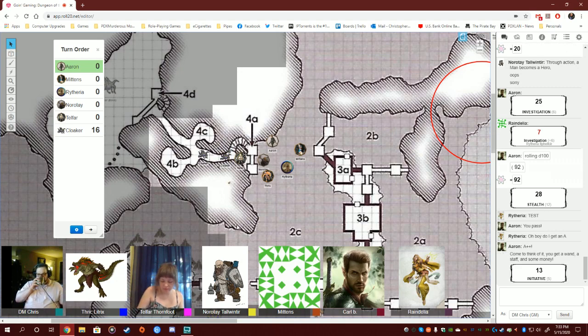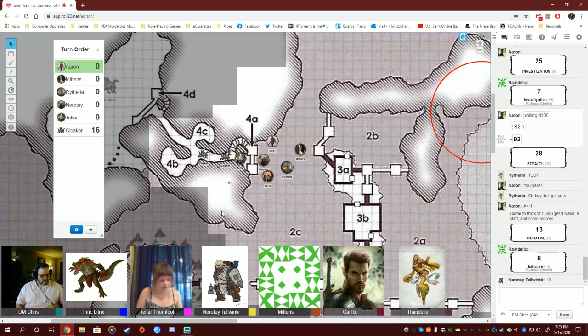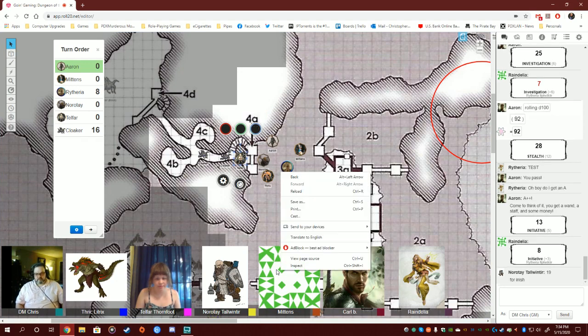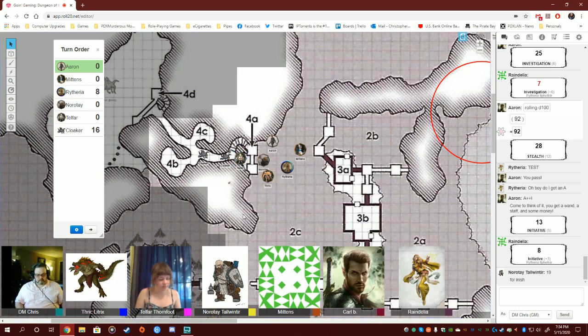Telfar needs to move. And the reason why it was able to attack Telfar is because the noise of opening the portcullis kind of gave away your position.